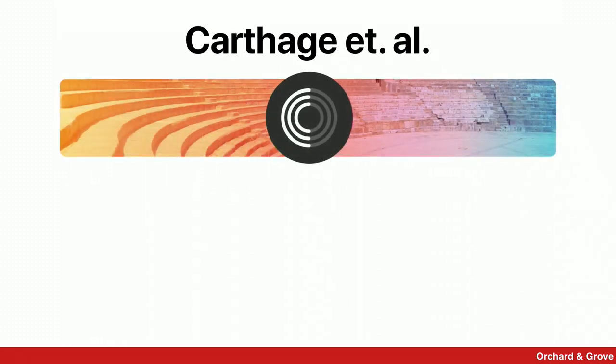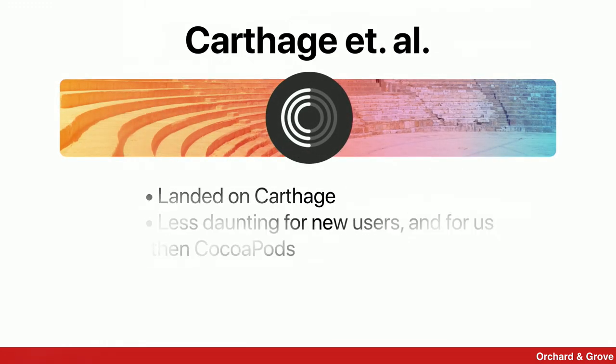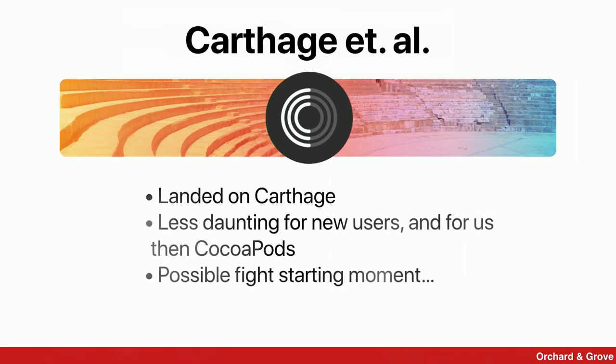We do ship it with Carthage, maybe another fighting word, since we didn't like CocoaPods. We thought CocoaPods was a lot of overhead for us, plus would make it much harder for beginning admins who are getting into Swift development to add it in. Whereas Carthage makes this pretty simple. So we've got a Cartfile with it. So if you want to use that and add it to your projects that way, you can.